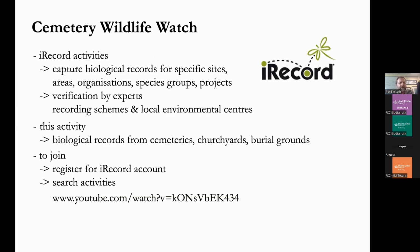I don't know if everyone here is familiar with iRecord and iRecord activities. As Ellen mentioned, iRecord is one of the main platforms for recording wildlife in the UK, and it allows you to organize what are called activities. These activities are used to capture biological records for specific sites or areas. It could be for organizations or species groups, but it also allows you to do this for projects where it's not always easy to collate the records in any other way.